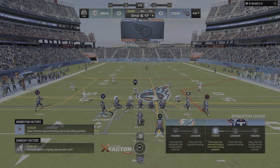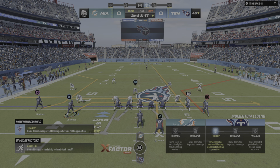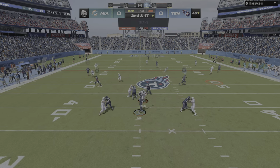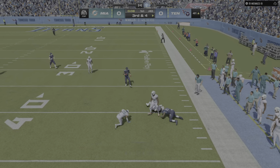Riggs! Cup 19! Cup 19! Willis looking to throw it. A short throw taken in by Okonkwo.